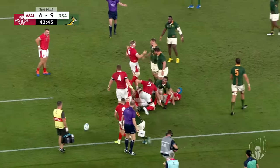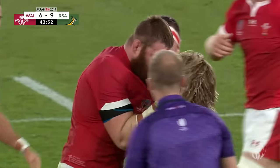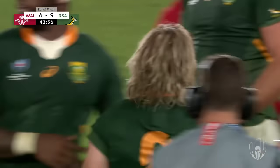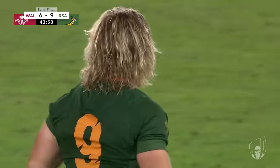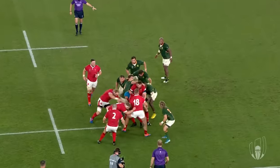The two number nines collide there. De Klerk doesn't know that the play is dead, and it's like a couple of punchy little bulldogs going at it. Just angry, isn't he, Faf de Klerk? He knows he's made the error. Just wants to make up for it. Great hit on Gareth Davis, but both scrum halves, let me tell you, will not take a backward step.